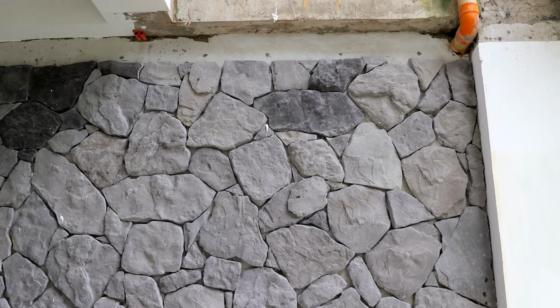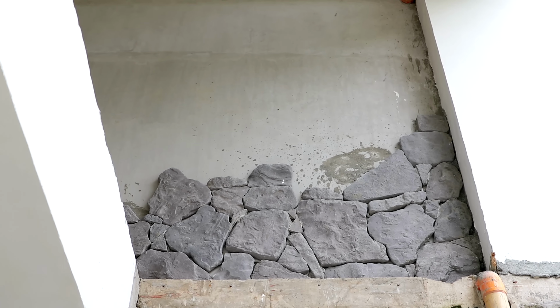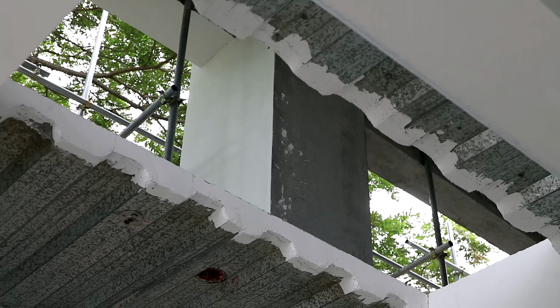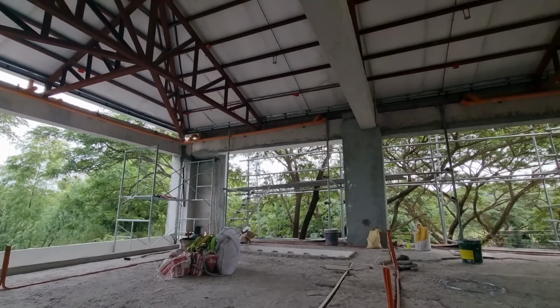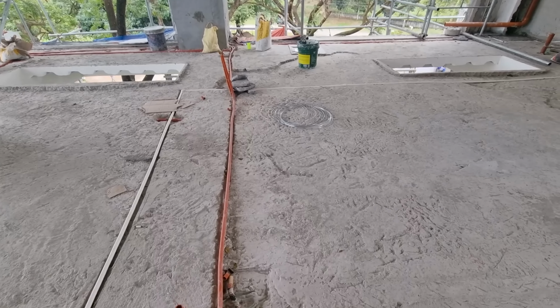The rock cladding continues all the way up to the second floor, but we still need to do the rest of the second floor. We'll go up there in just a minute. Looking up, you may notice the rectangular holes where glass floors will be installed. I can't wait for those to be installed as well. Going up to the second floor, not much change here. Again, floor outlets arranged in places where I felt ant setups would go.